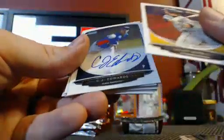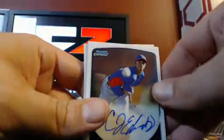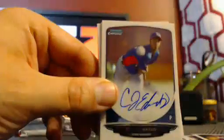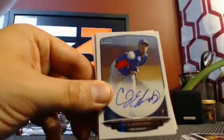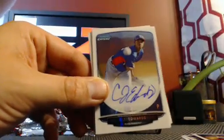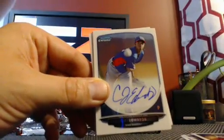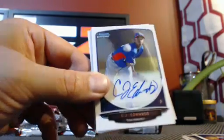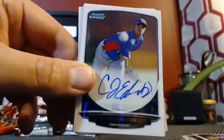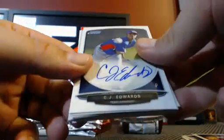Matt Mathisen. And our first nice, very nice auto for the Rangers. Very nice. CJ Edwards. They say this guy's going to be a stud. And that's going out to, who had the Rangers? It goes out to Mark C. Mark C's killing it. CJ Edwards, nice auto there.